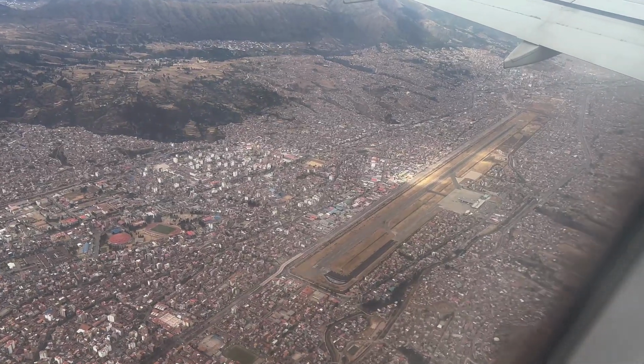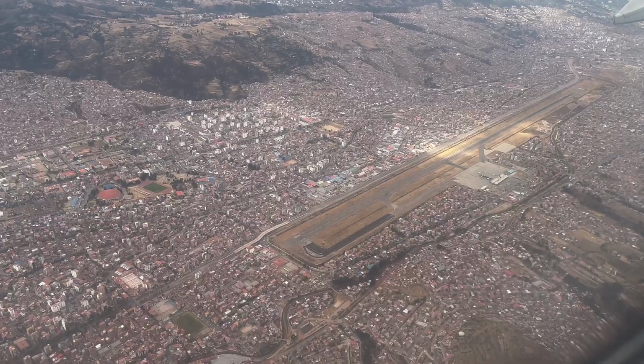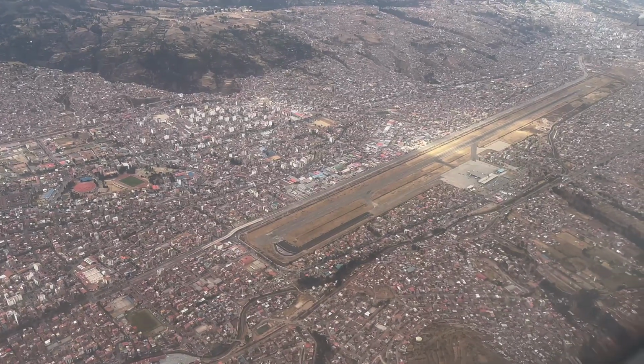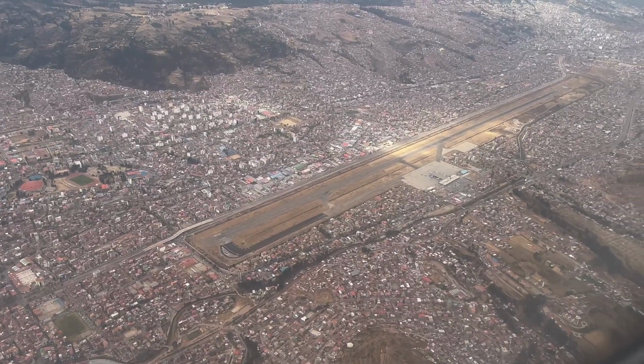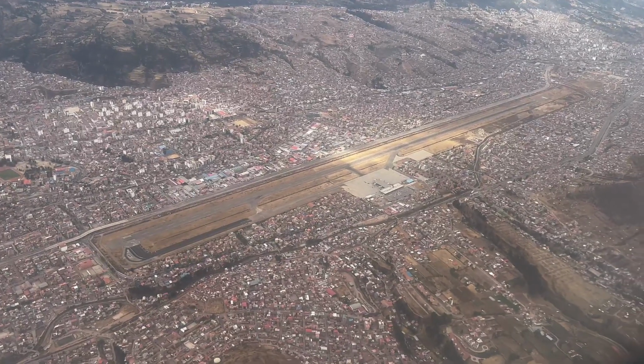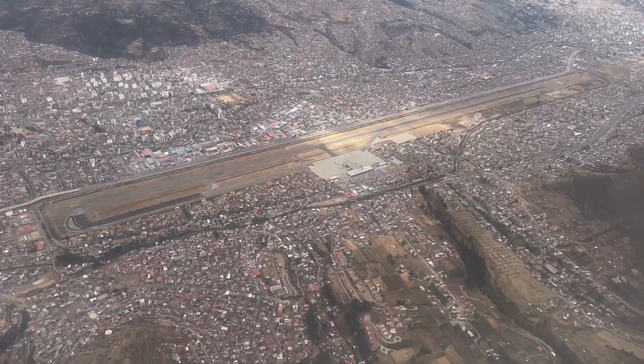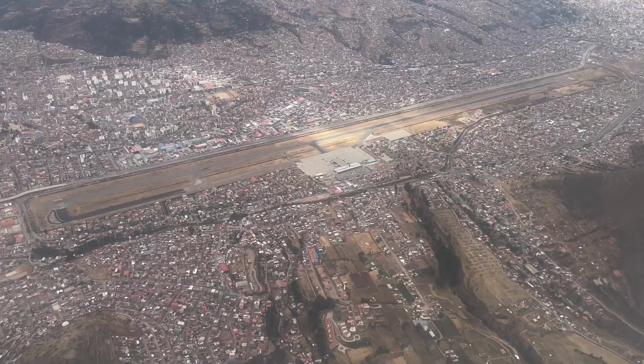That strip is 11,146 feet long at an elevation of 10,860 feet. You'll notice how the runway's parallel taxiways only exist on the western half of the airport. On the eastern half, you only see a runway since the eastern side is used for aircraft touching down and departures lifting off. There's never a need for a plane to taxi on that side.